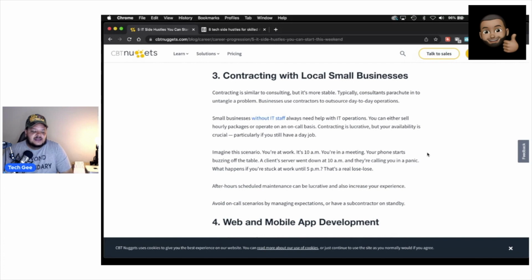You can do contracting with small local businesses. I just talked about this somewhat in reference to the last website we were looking at, where if you know a little something about IT, maybe you can go into a small business and help them get their IT infrastructure up to date, help them set up little cloud stuff if they don't know how to do all that, help them with some basic networking stuff, help them upgrade their computers and help them set up live streaming, social media platforms, all that wonderful stuff, right?